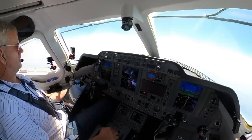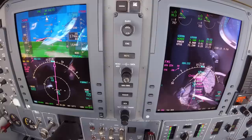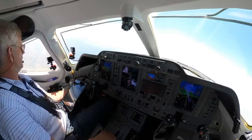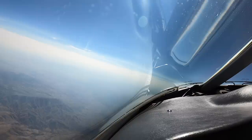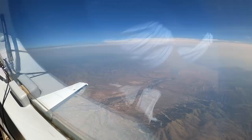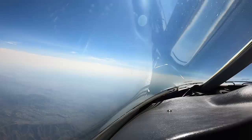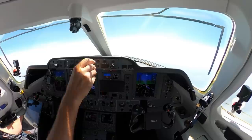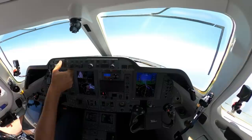390 Golf Mike, 17,000 with Zulu. November 390 Golf Mike, Phoenix Approach, expect runway 26, reduce speed to 210, then descend and maintain 8,000. Slow to 210, then down to 8,000, we'll expect 26, 390 Golf Mike. November 390 Golf Mike, do you prefer 25 left? Yeah, 25 left would be preferred, 390 Golf Mike. Zero Golf Mike, I'll pass it on to the next controller. Thank you.